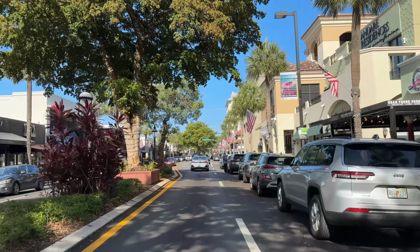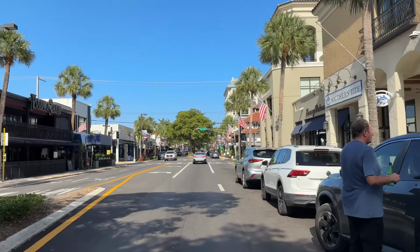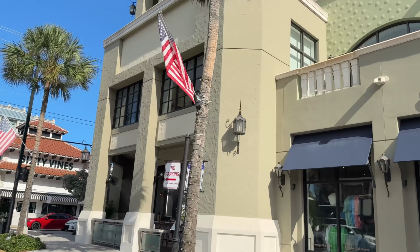As you guys can see, this is definitely a fun way just to come spend an afternoon. You can do some shopping. They have like Tommy Bahama, lots of different shops around here. Great shopping, kind of no matter what you're looking for.